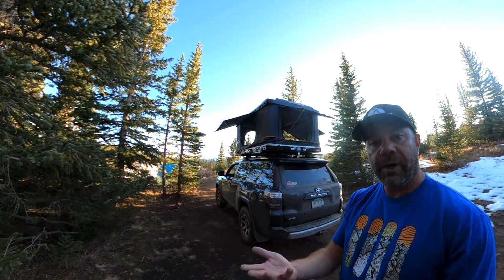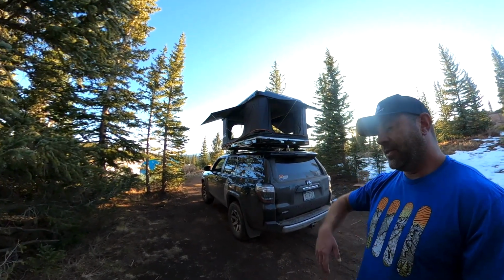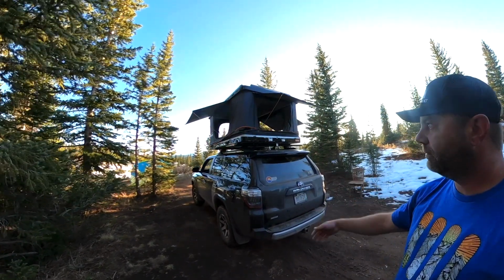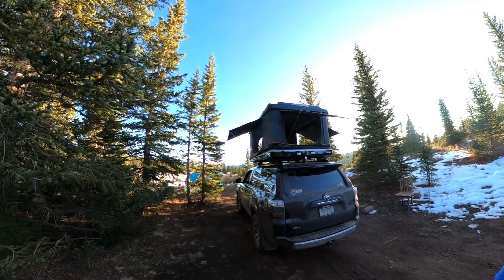There is a Sparrow regular size as well. We went to XL because my wife and 2 dogs, we like space, and we have a truck big enough to handle it. So there it is.